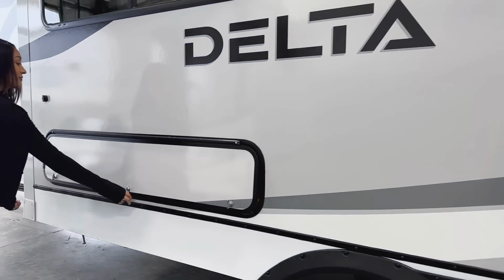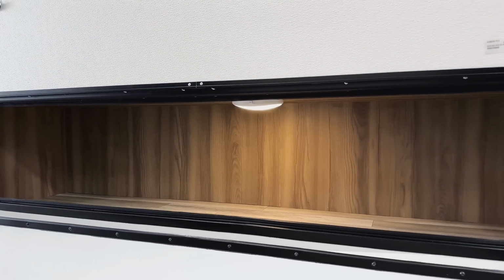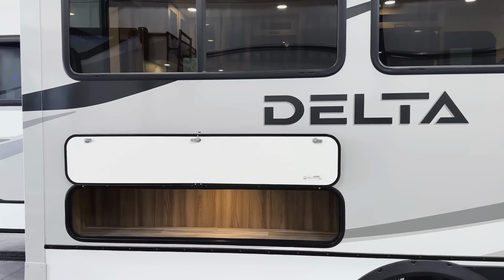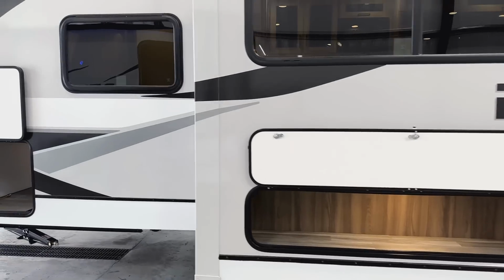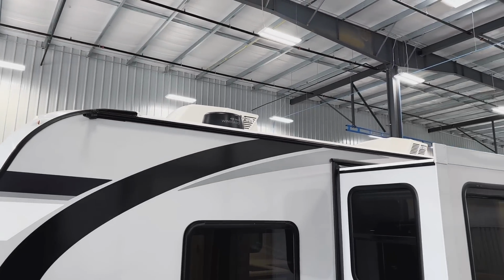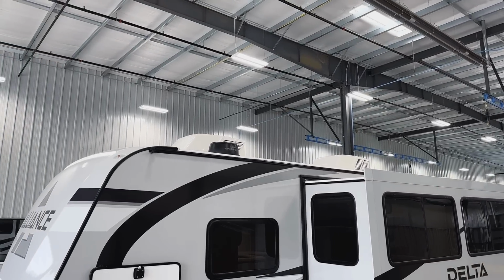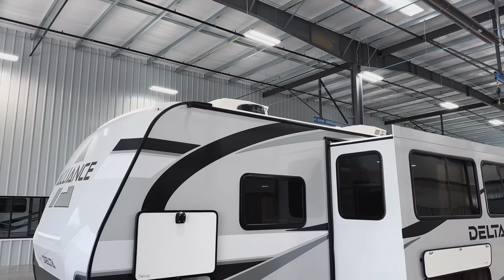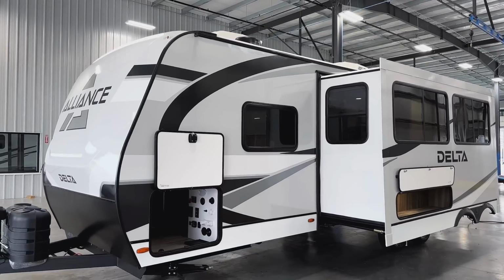And then as we lift this up, this is your additional storage space, which is underneath what is going to be your U-shaped dinette, and it does have lighting in it as well. So instead of having to try to access this storage from the inside, you get exterior access to it, which makes it much easier to get to. You can see up top, you have your Winegard 360-degree antenna. You're going to have your 2 Coleman Mach ACs there. And then every Alliance Delta will come with 200 watts of solar and a 40 amp solar charge controller, and will be prepped to add an inverter for additional power as well.